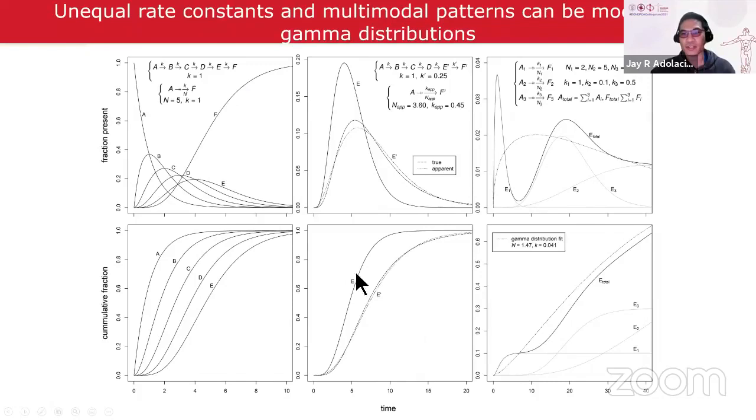Also, we can have multimodal distributions, for example, the one that we see here for species E, and we can interpret this as the presence of one or more parallel reactions, each one governed by a gamma distribution. And when you integrate this one, same argument as before, you get these profiles here at the bottom. All right, now we're going to use these profiles for the next slide.